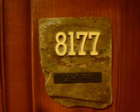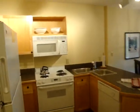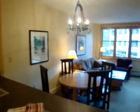Welcome to Silver Mill 8177. This is a one-bedroom, one-bath condo located on the second floor of Silver Mill. When you rent this unit, you do get free wireless internet access included with your stay.